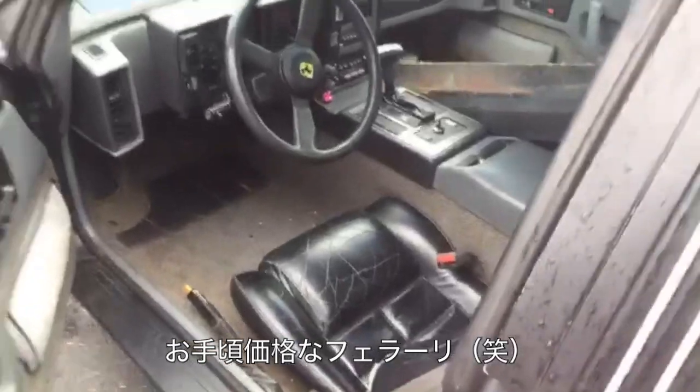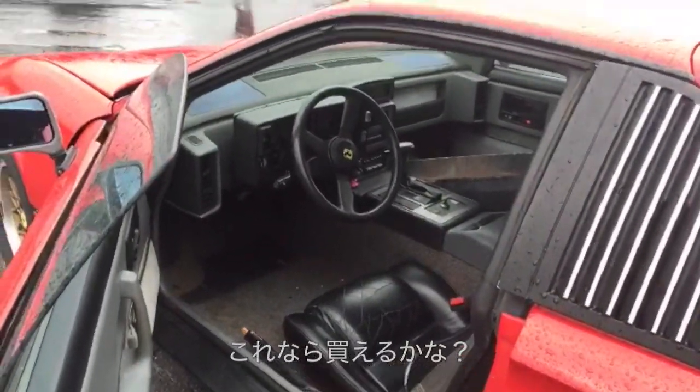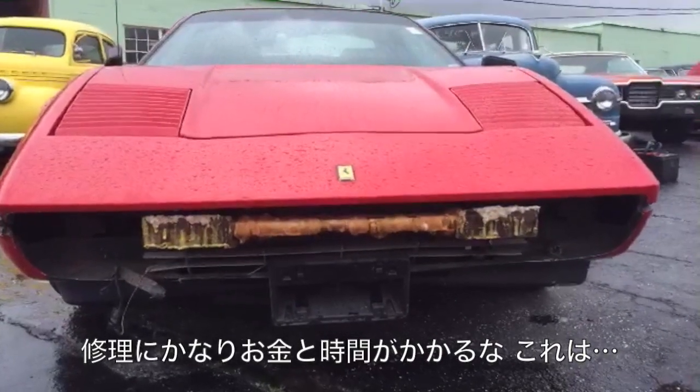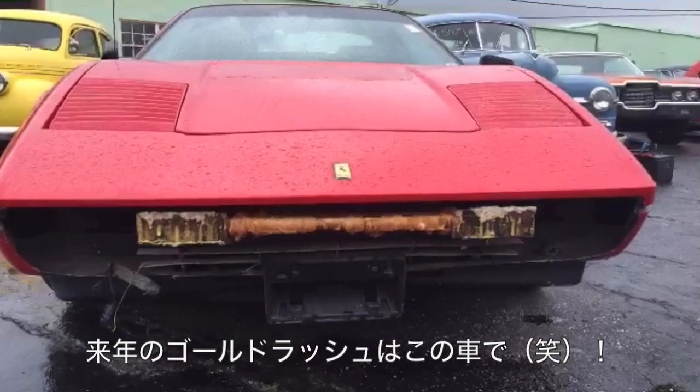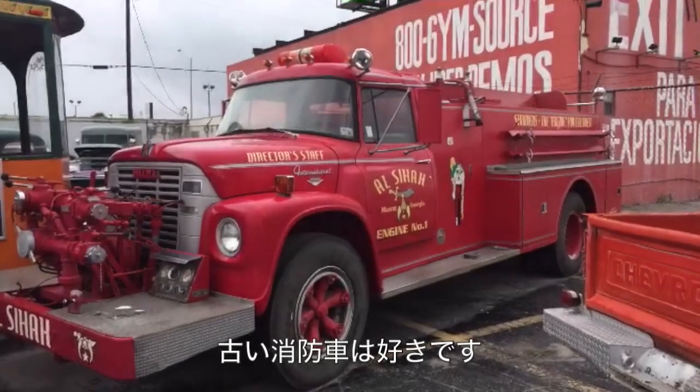Here we go. It's this one right here. Right on. I think I can get this one pretty cheap. I don't know. I might be able to afford it, but it looks like we're going to have to spend a little money fixing this one up. Goldrush Rally next year in this car? Let's do it, baby.